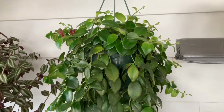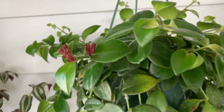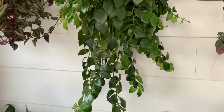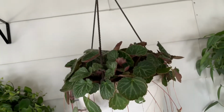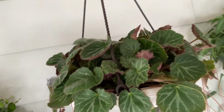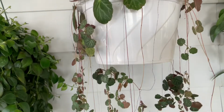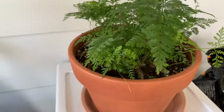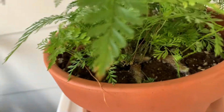As we move to the right, this is my lipstick plant. It's got some little blooms on there. And as we move to the right of that one is my strawberry begonia, which really isn't a begonia at all. I can't remember the specific name, but it's not a true begonia. This one I featured in one of my repotting sessions not long ago. Pretty plant. Down here is my rabbit's foot fern, and it is getting some little feet in there.